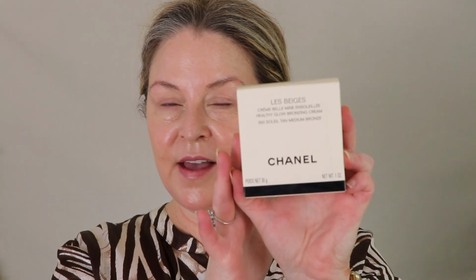It's kind of red. I also got the Healthy Glow Bronzing Cream on the Nordstrom site because it said new, and I was unaware of this. So this used to be the Tint Universal. It was one color, and I did try it on years ago, and it was exactly what I was speaking about when I speak about bronzers that kind of look like baby poop on my face.